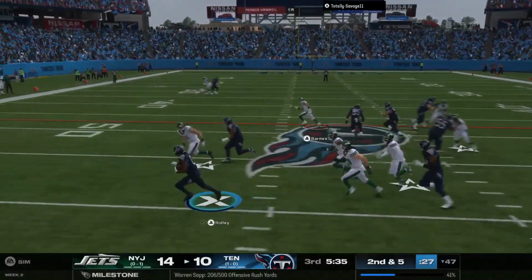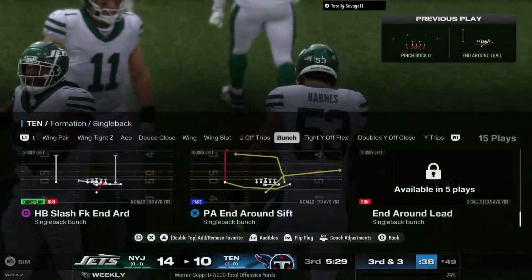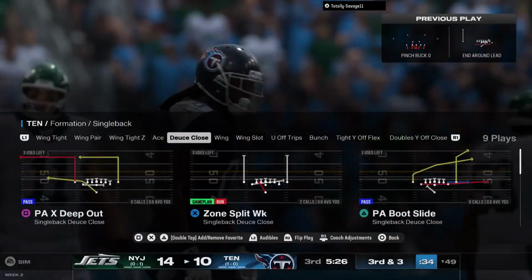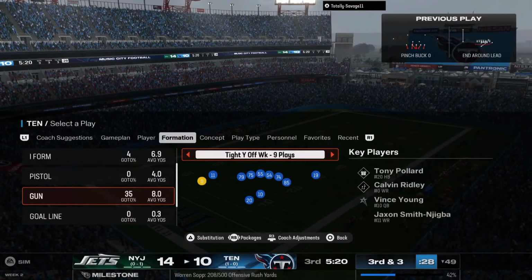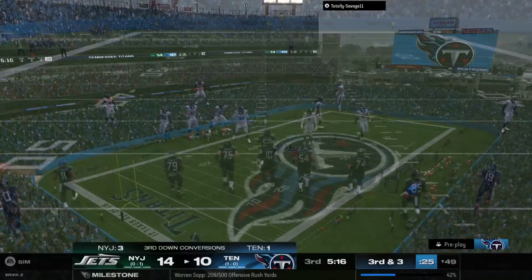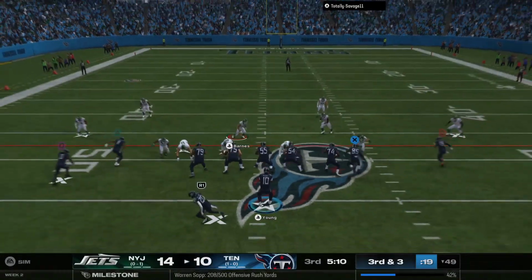Well, now a design run for Ridley. And a great job there to read that one defensively. They strung him out, would not allow him to cut upfield. It'll be a pickup of a couple, and it leaves them with a 3rd and 3. But not much on that run, Charles. No, that's exactly the way to execute a run blitz there. They guessed correctly that they would move the ball on the ground, honed in on it, and stopped them. Mark that down for a win in the defense's column.